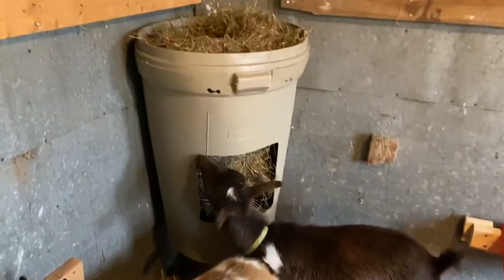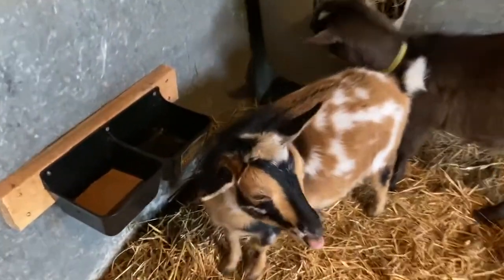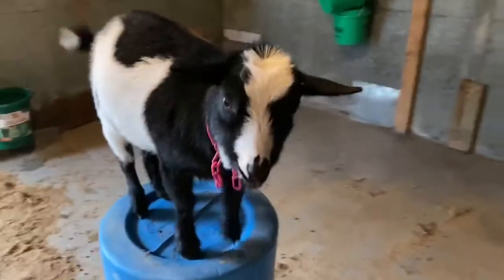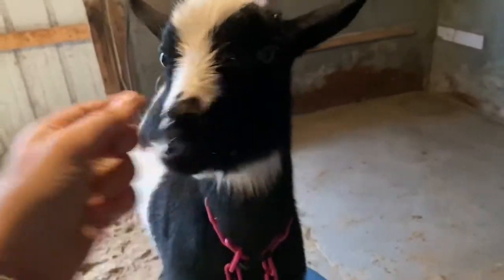Finkel's trying to figure out how she can get on top of the hay feeder, so I'm sure we're going to need to put a lid on that. Sweet little Sunny girl. And Heidi has claimed this barrel as her barrel, haven't you, Heidi? Your face looks so funny. You're getting so much hair on your face. You've got big puffy cheeks.